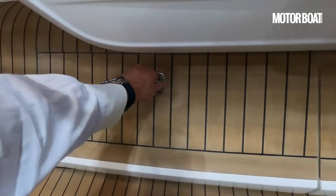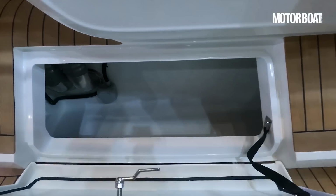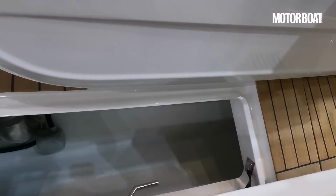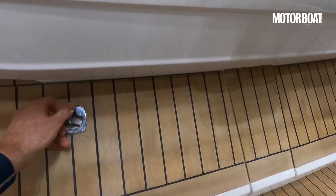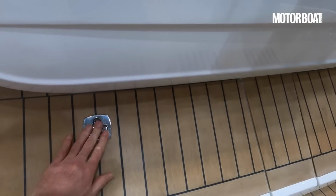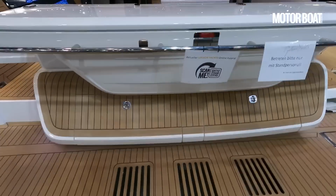Now, these are useful little storage lockers. You open up, you can see that's actually all part of the same locker. It runs all the way through. Very handy for putting fenders and the like. You're obviously not going to get a tender in there, but you will get fenders, lines, and maybe inflatable stand-up SUPs, that kind of thing.